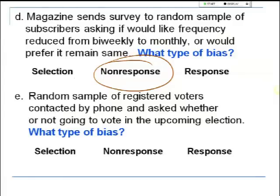What about the second one? We take a random sample of registered voters that we contact by phone. We ask them about whether they're planning to vote in this upcoming election. What do you think? The contacting by phone is not so much of an issue these days. There's a couple good examples in your text to look at. One of them is about a very historical survey done many, many years ago, and not as many people had phones. Only those that were more prominent in society had a phone. And the results coming back from that survey were not predictive of the result of the election. Here that would not be an issue.